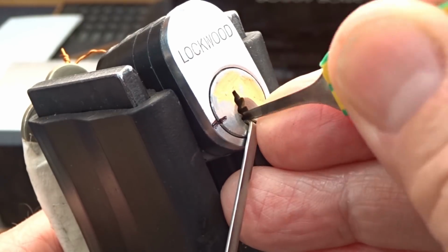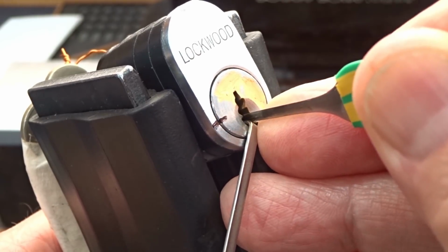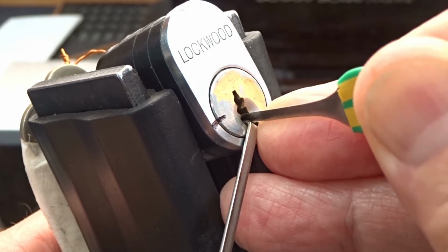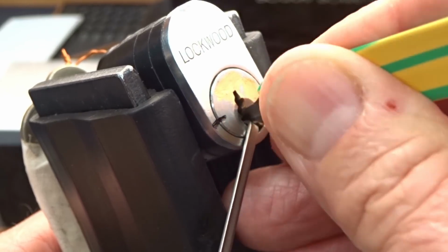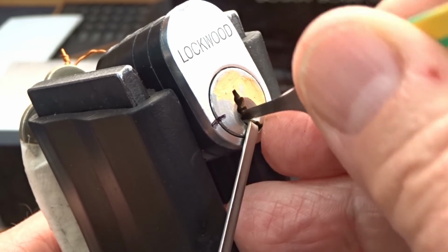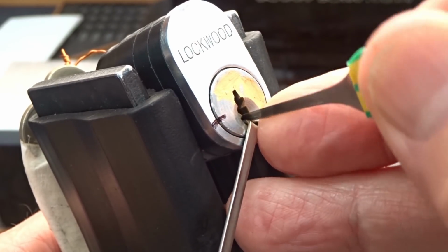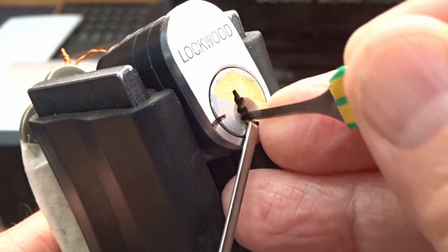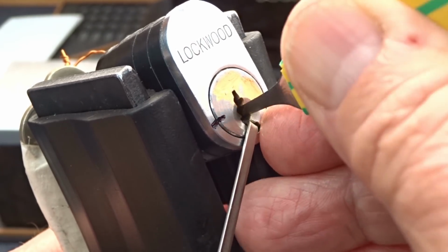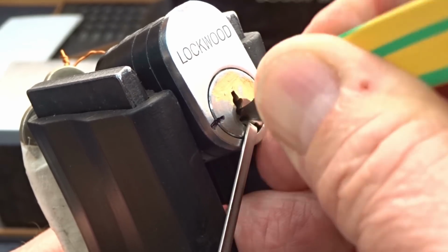All right, I got one that's stuck on the very bottom. Feels like number 3. I'm going to force him. Maybe. There we go. Lost my false set. Excellent. Get in there.